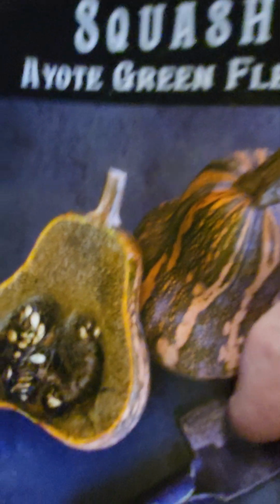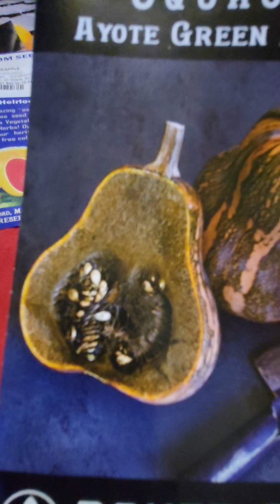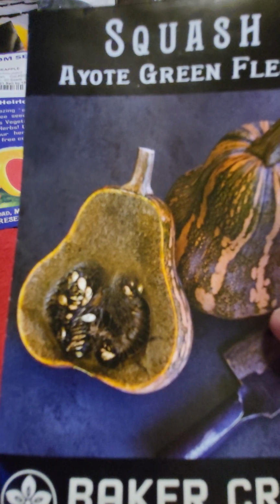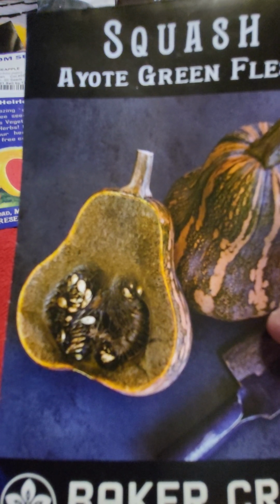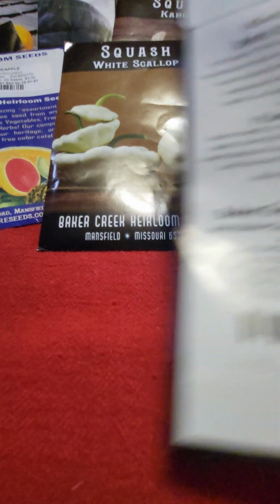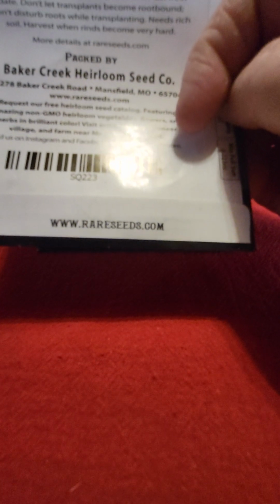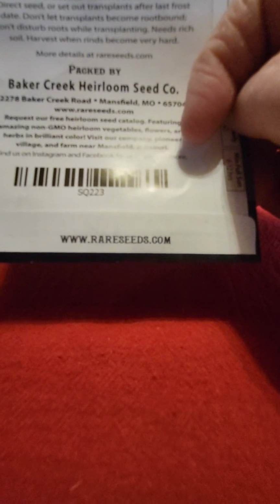Ayote green flesh. Look at that ugly sucker. That looks putrid. Looks like it's decaying. But it says, they're 125 days too, so they're a long squash.